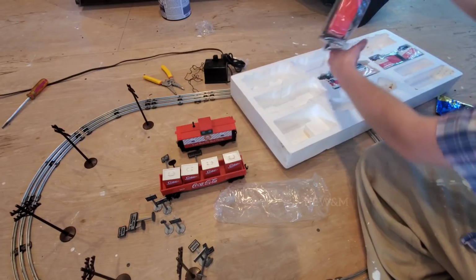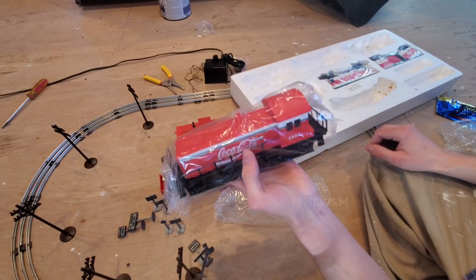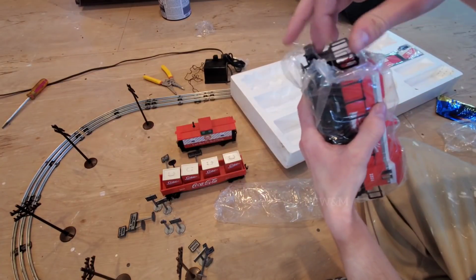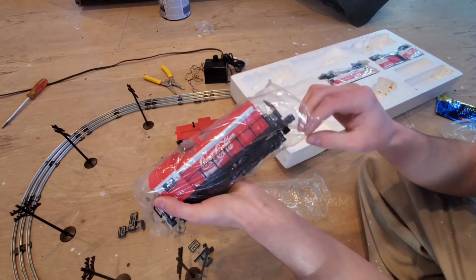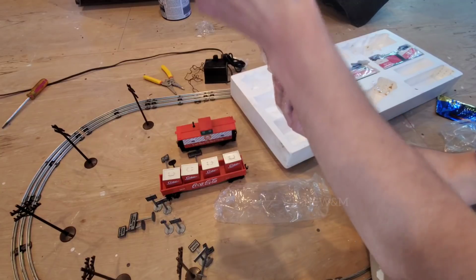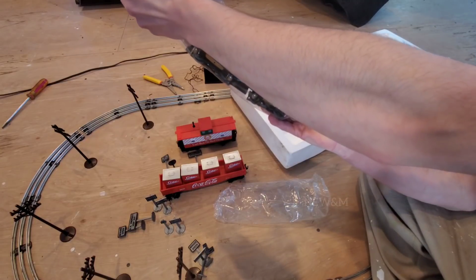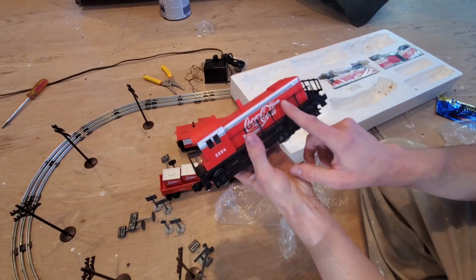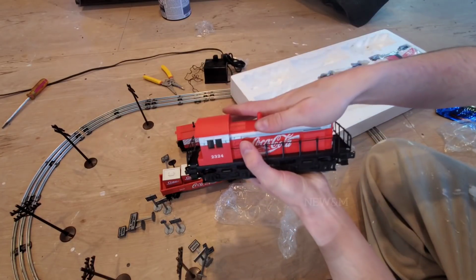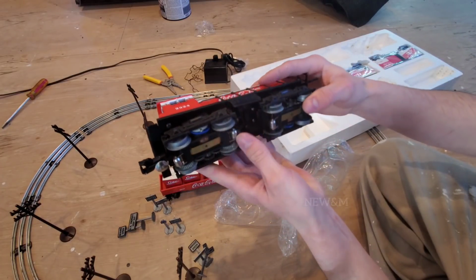Let's pull out the engine. Now this thing is really heavy. It's got to have at least a good 2 pounds to it. I believe this thing is completely metal. Let's go ahead and get that out. The plastic's really tight. Try not to break off railings or anything. Getting it out. All right. Got metal railings. Yeah, that's a plastic body, but it is a heavy train.